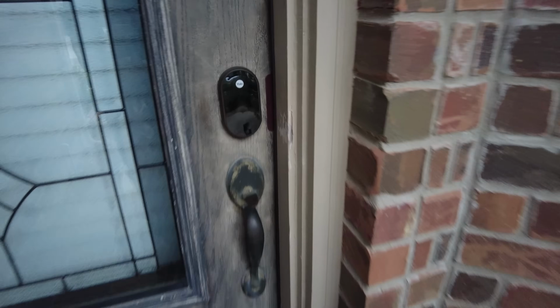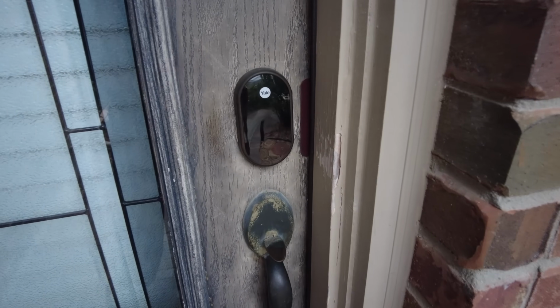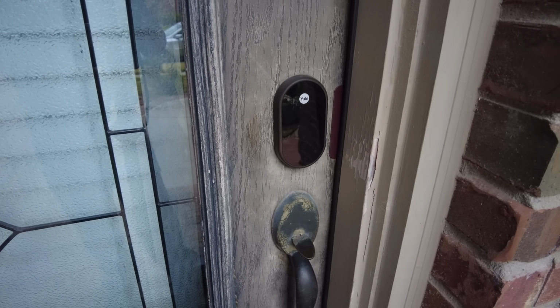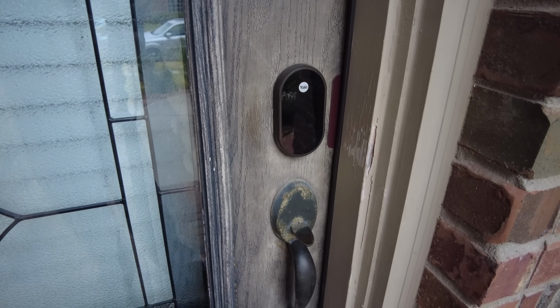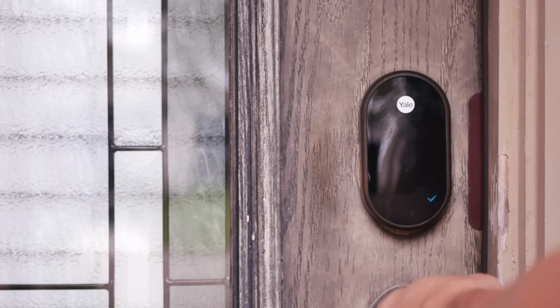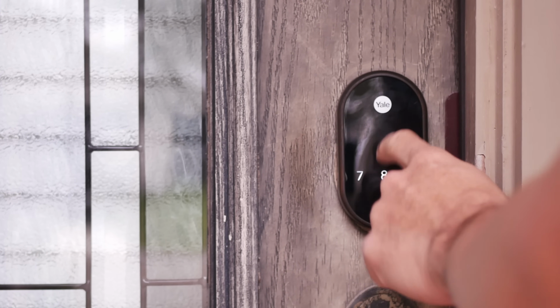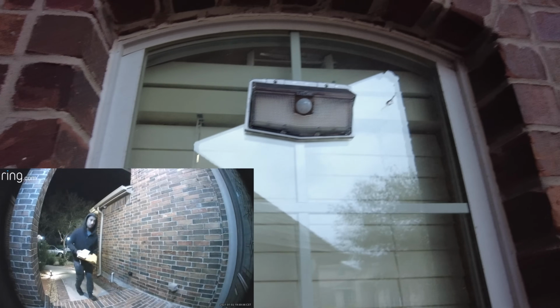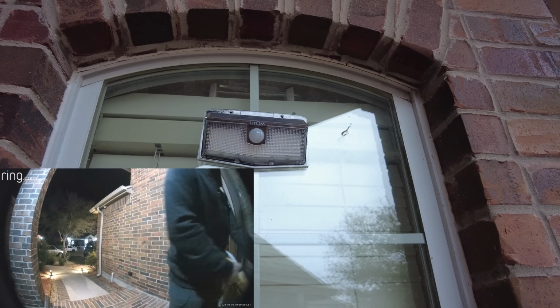Now, I also have my Nest by Yale lock in our front door, and this is one of the few Nest products that I have. But this smart lock is pretty good, and I only had to replace the batteries 2 times, and I've had this installed since November of 2018. So 2 years and 3 months, no issues. And we use this smart lock day in and day out every day. I also have my Litom solar motion light here that helps in getting better and clear footage of my Ring doorbell at night.